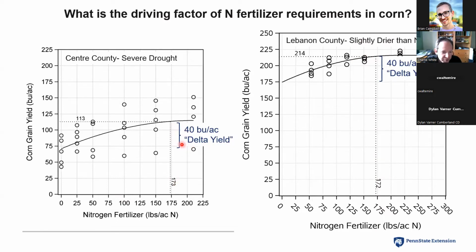And it's the difference between the yield in an unfertilized condition with 0 nitrogen, which is what the soil can supply alone, versus what your yield plateau is given your environment, your soil, your growing season, your management skill. That differential is called the delta yield. And these two response curves have the same delta yield of 40 bushels per acre. And it's not a coincidence that they both needed the same amount of nitrogen fertilizer.